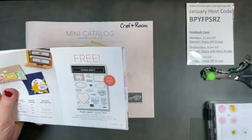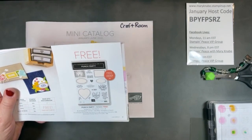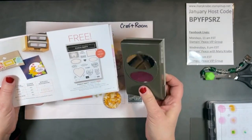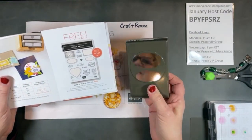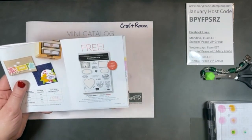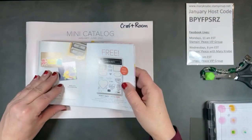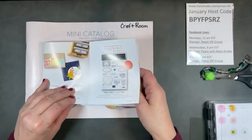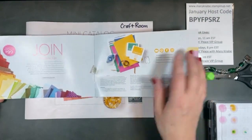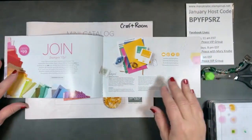And this is the only way people can get this stamp set, and it's wonderful. And it also coordinates nicely with our, let me see if I can grab it here, with our new oval punch. Okay, it's got the small oval and then the scallop oval, so it does coordinate with that. But this is a super wonderful stamp set for hosts whose party reached $300 or more. And then we also have an incentive for people to join. Now, our joining offer is the same as always.